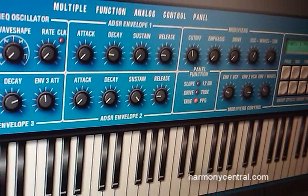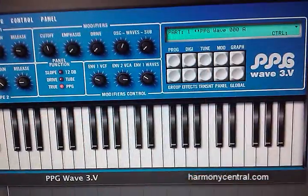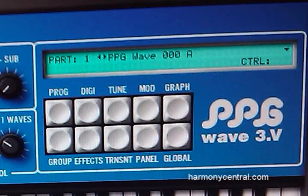Got something for the soft synth guys, Wave PPG. Now, what's cool about this is that it takes you through the evolution of the PPG. You can have the version 1.0 with the 8-bit funky aliasing. You can have the 2.2 with the less funky aliasing, but still there, up to the version 3 that's in this model. So I thought that was kind of a clever thing.